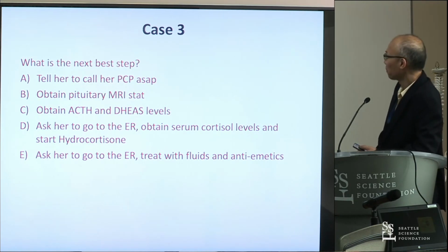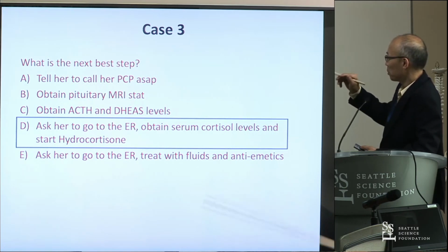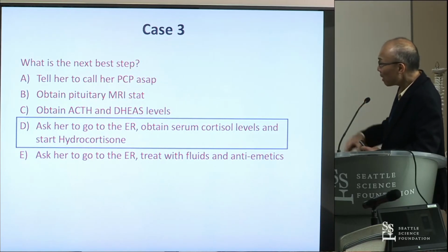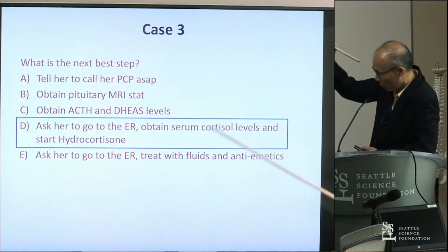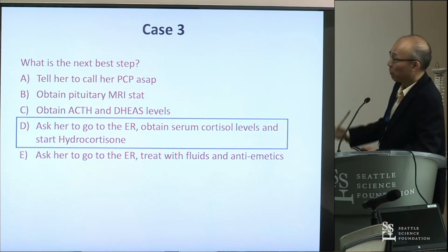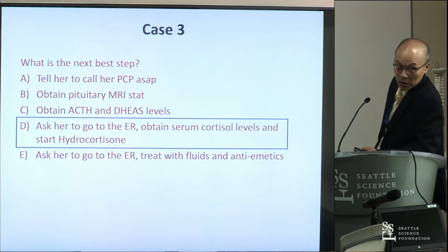Cool. Yeah. So the reason is, once you've taken out the ACTH-producing tumor, the surrounding pituitary may or may not actually start to respond to produce ACTH. So they could end up dropping to having adrenal insufficiency before they start normalizing. So if in doubt, obtain a serum cortisol level and start them on hydrocortisone.